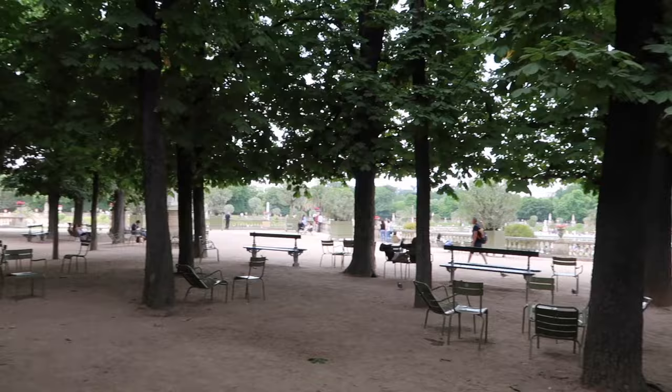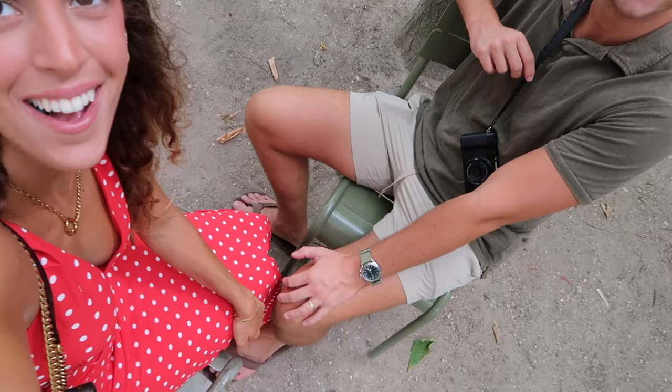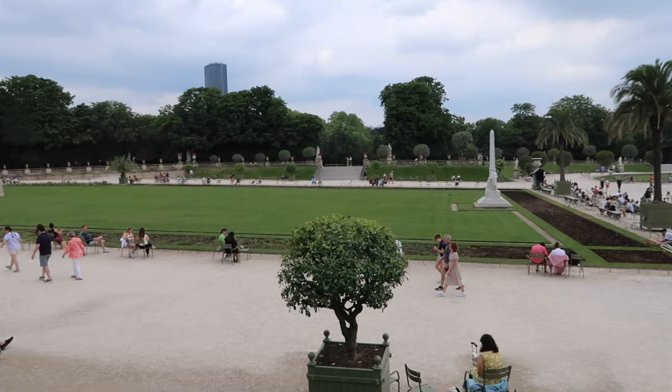I think this is the Luxembourg Garden and it is massive. So tired. I know. The jet lag is kind of getting to us because I think it's like 5 a.m. at home right now, so we're just exhausted. Look how pretty, you guys. Look at the trees over there, how perfectly trimmed they are.